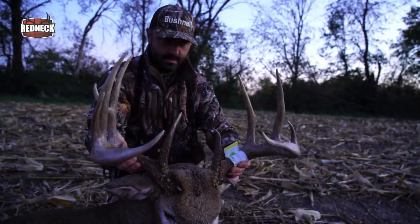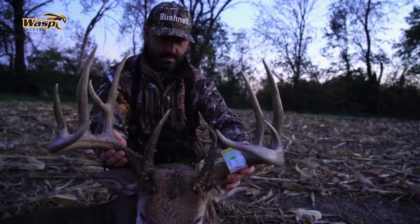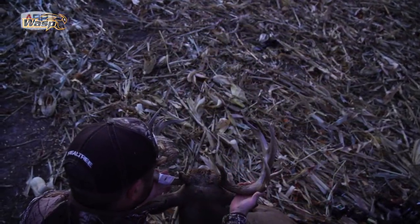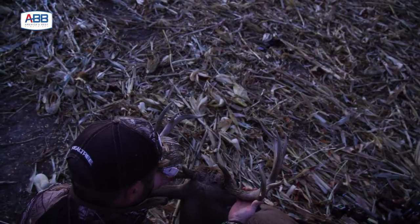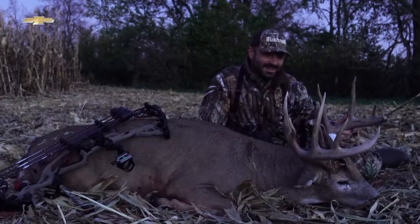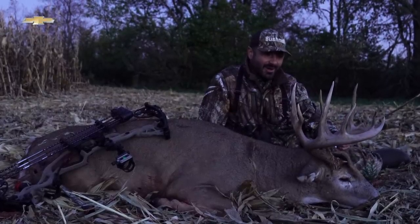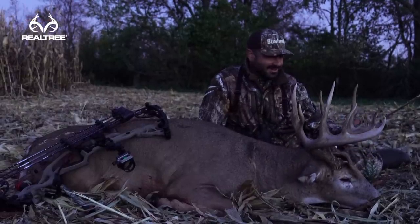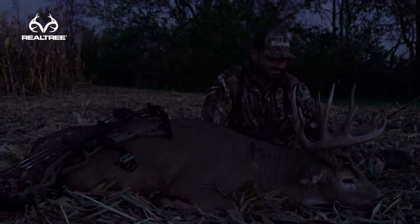Came up to the cherry tree. Trail cameras and scouting told me that that's where I was going to catch this buck eventually if I sat there enough. We've made a handful of sits there, and here we are sitting behind him. He came in to just 18 yards, made a great shot on him, but he didn't make it 50. You gotta love it when a plan comes together, and I couldn't be more excited.